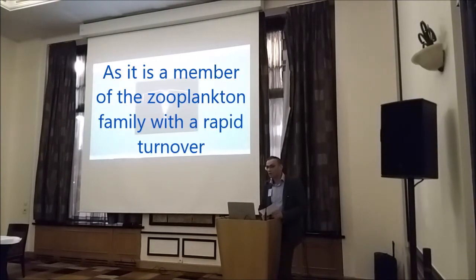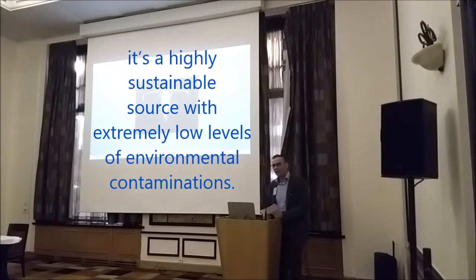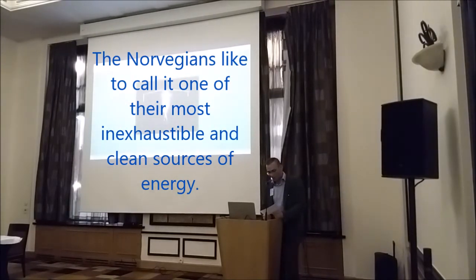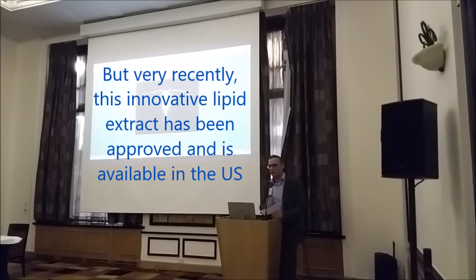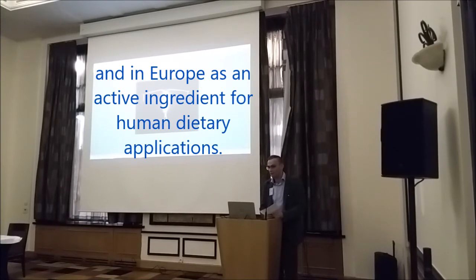As it is a member of the zooplankton family with a rapid turnover and caught in clean waters, it's a highly sustainable source with extremely low levels of environmental contaminations. The Norwegians, they like to call it one of their most inexhaustible and clean sources of energy. Calanus oil is already being used as a food source in the breeding of Atlantic salmon. But very recently, this innovative lipid extract has been approved and is available in the United States and in Europe as an active ingredient for human dietary applications.